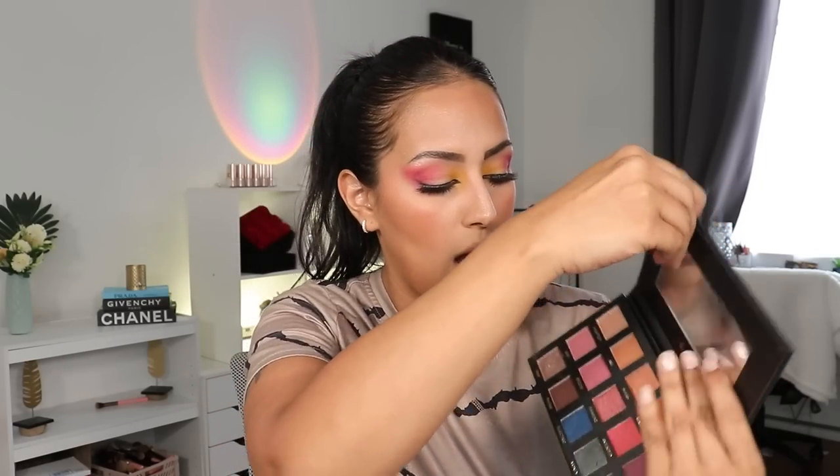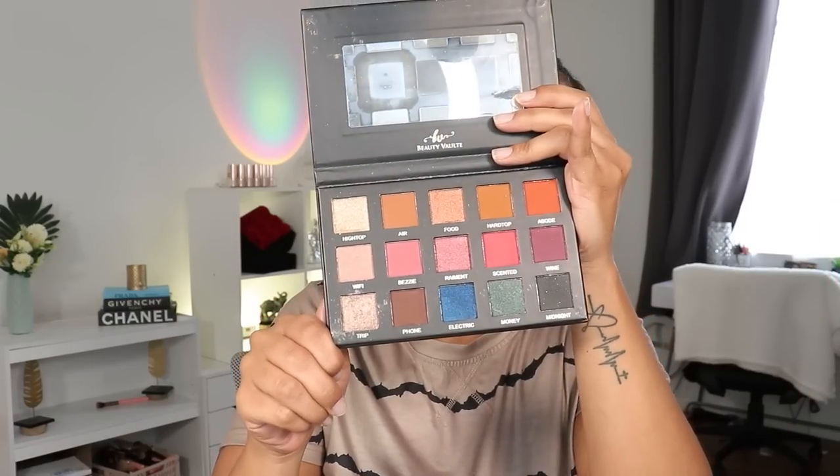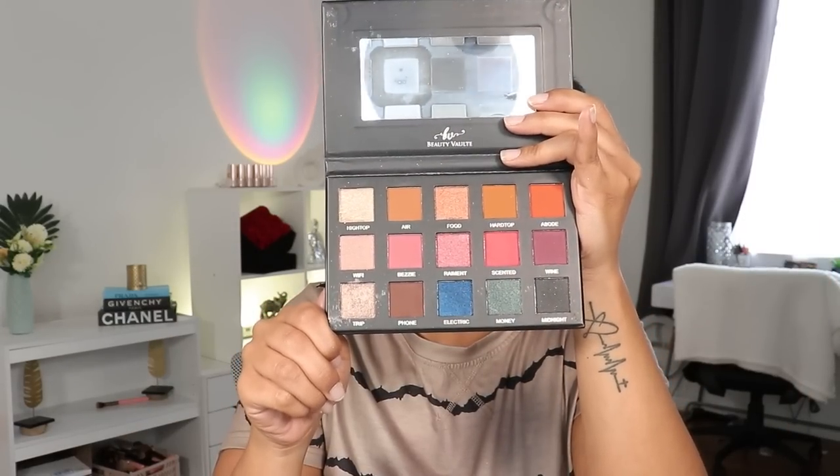Then I have a Beauty Vault palette. This is their Parsifal palette. She's gonna look like this. I've featured her on the channel as well. I like the color story. I'm not mad at this color story. I feel like it deserves a little more love, so I think I'm gonna keep her.